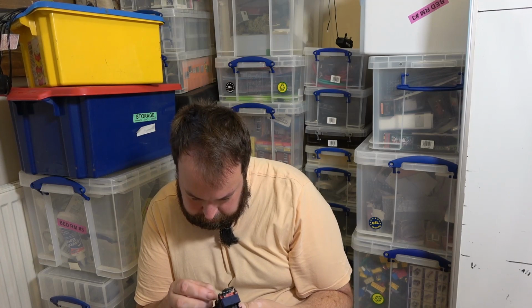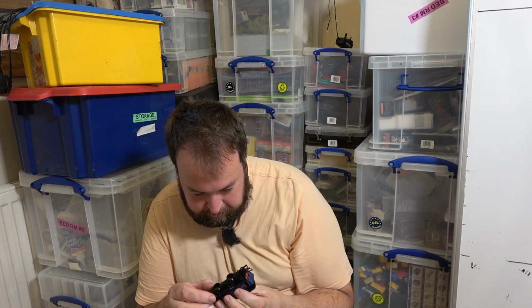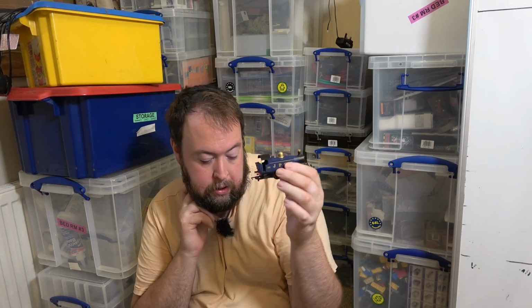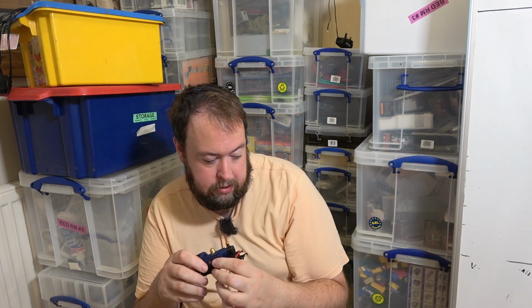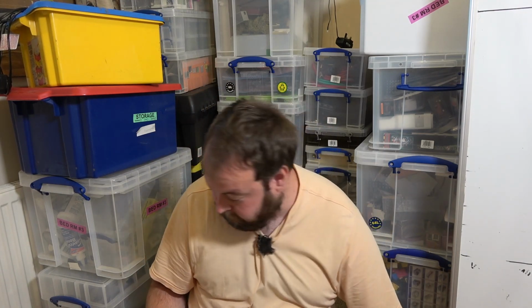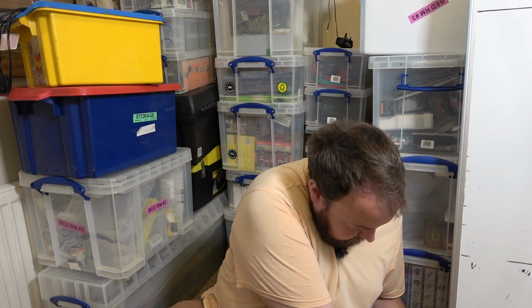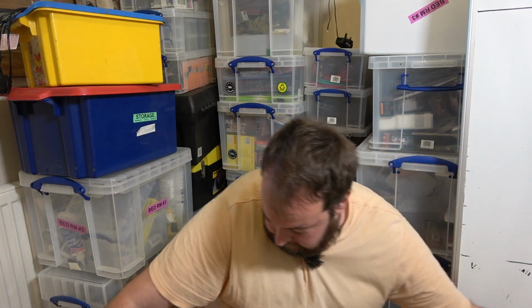My first thought is, is it DCC ready? But then I'm thinking I might be wanting to test analogue. So let me move all this stuff to one side. And then we can set the track up.